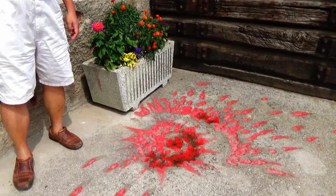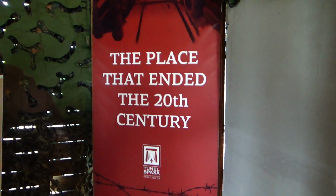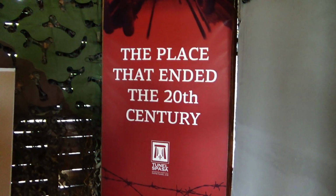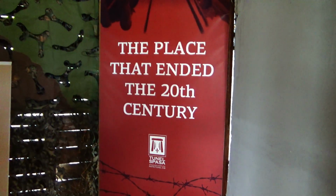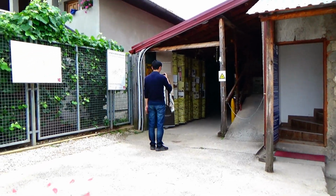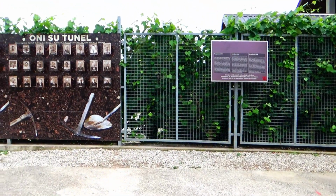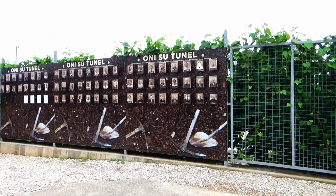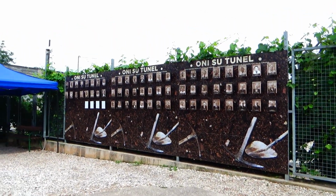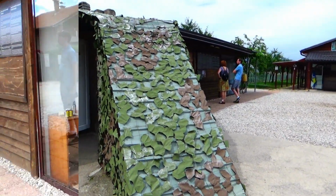Yeah, I think it's very nice. Next to the ticket booth here is the sign, the place that ended the 20th century. Tunnel Spasa. Very cool. Okay, so that there is where the tunnel is. And then over here we got a Sarajevo Rose, another one. And over here we got a big board of the people who helped to dig the tunnel last time. Very cool. And over here is the exit of the tunnel.